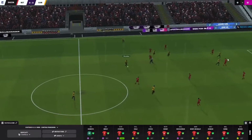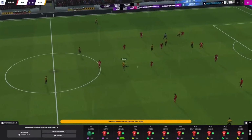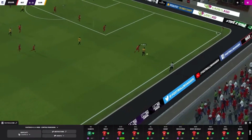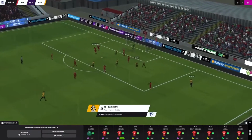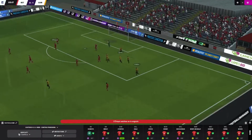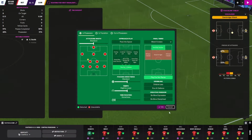I do expect them to be on the front foot the majority of the game, I'd say. They are currently with the ball, whipped over to the right side now. Can we get into the ball? Can we tackle? Nope, whipped in. Header. Do I miss a header? That is very rare, but that makes us 1-0 behind. I expected Dwyer to actually head that away, but unfortunately he didn't. That's a rarity though. Dwyer does not get to a header like that.